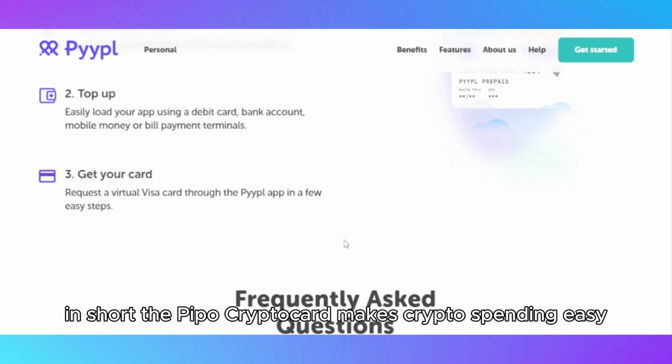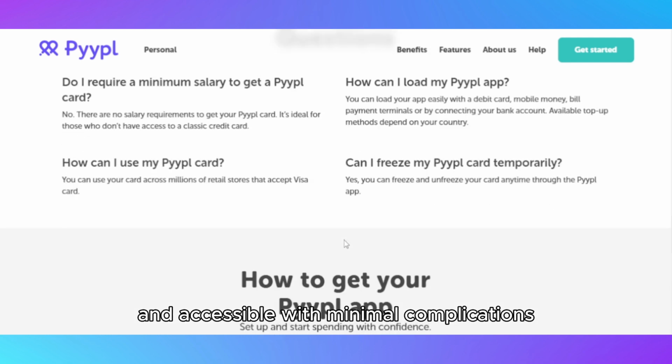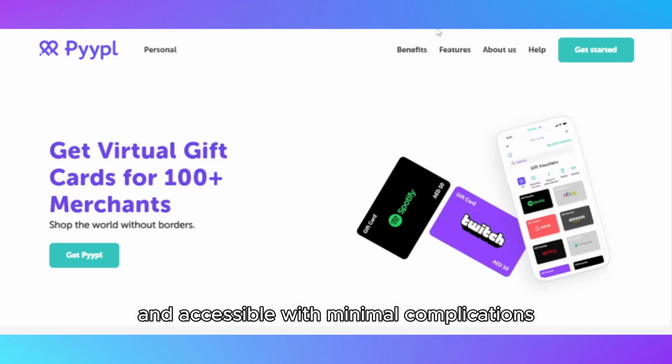In short, the Pyypl Crypto Card makes crypto spending easy and accessible, with minimal complications.